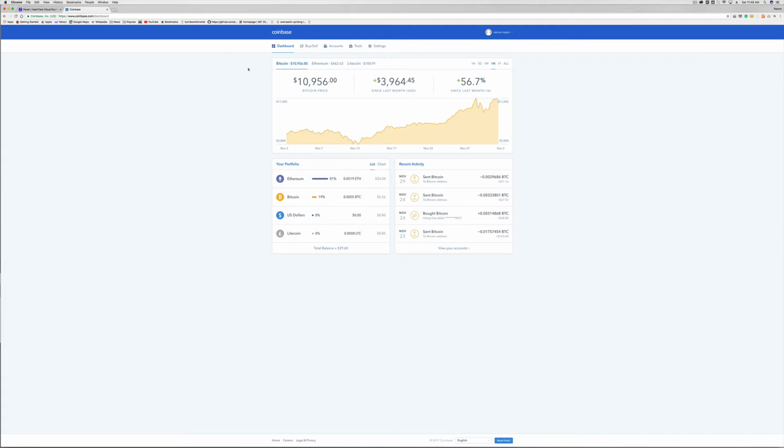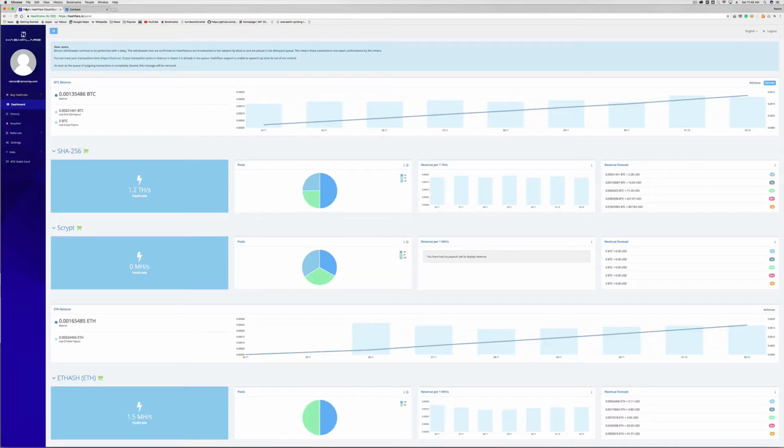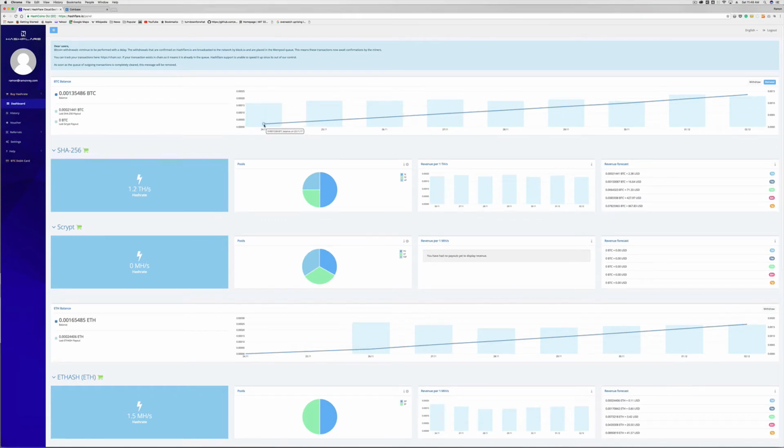So that led me to do some research on Genesis Mining, which was one of the popular ones. And there's also bitconnect.co, which is a different platform. And also this one here, which is Hashflare. I decided to go with Hashflare. As you can see here on 11/24, that's when I made my deposit. My initial deposit was $140. And as of right now, I have this many Bitcoin.